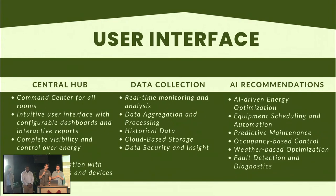And the AI recommendation is one of the bigger parts of the system. Because AI is becoming such an ever-emerging field, we thought that this would be beneficial to have in our project. And so we want to have an AI-driven energy optimization suggestion software. And so it provides ideas on what a company or building can do in order to reduce the amount of energy that they have in any given room. For the AI, we plan on creating our own language model, really from scratch, as current language models don't have the best capacity to fill the need that we would be searching for with our AI.